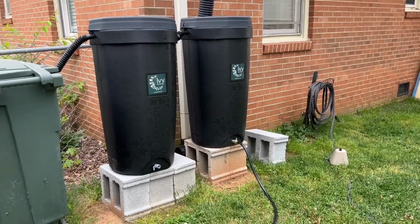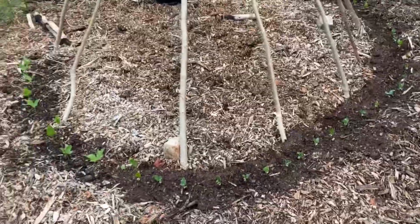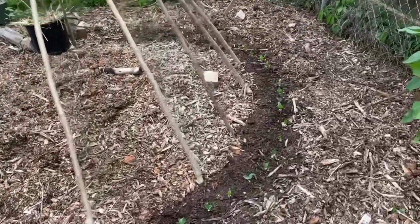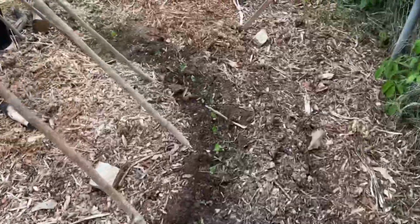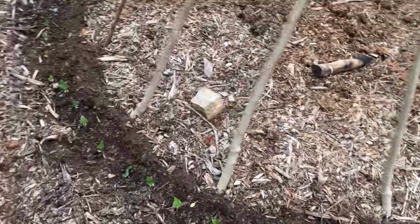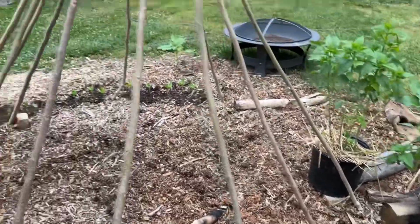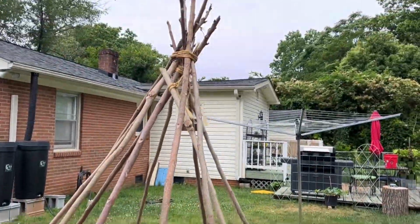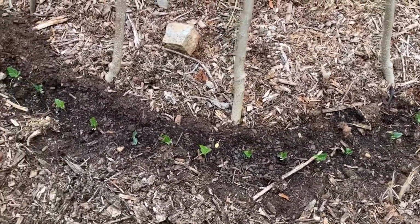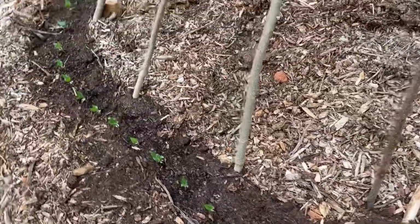They're almost empty. The bean trellis, or the bean teepee, everything has germinated, as you can see, all the way around. So now with this rain that we're gonna get, hopefully these will really take off and grow, and they'll go all the way up. These are southern peas. They are a pink eye purple hull bean.